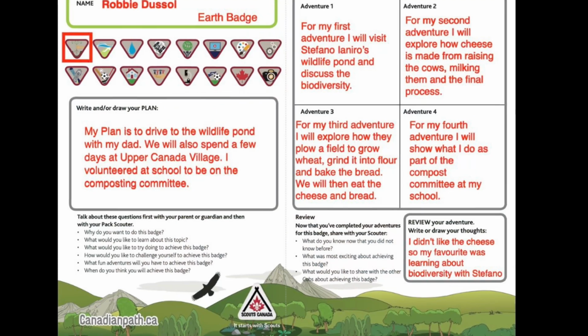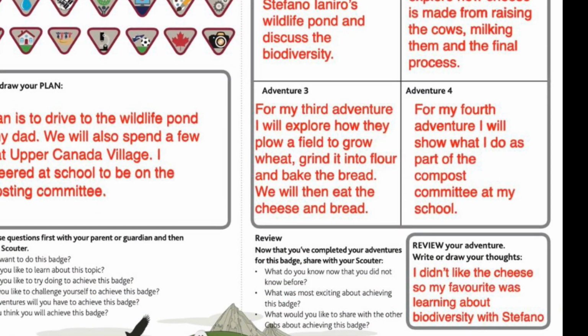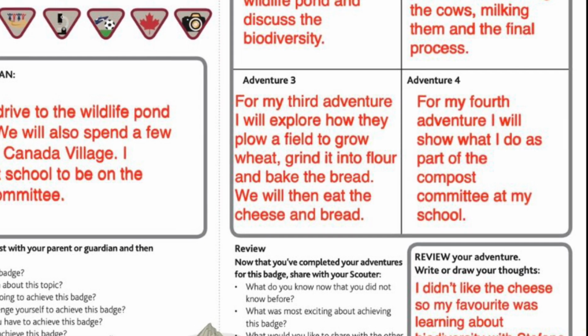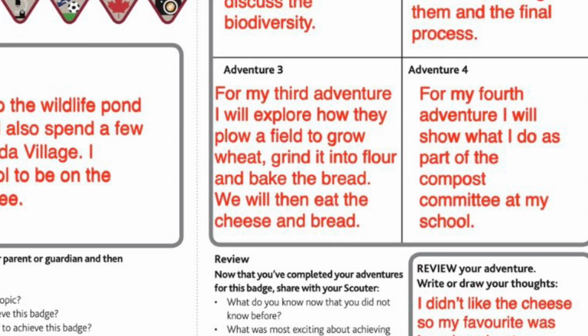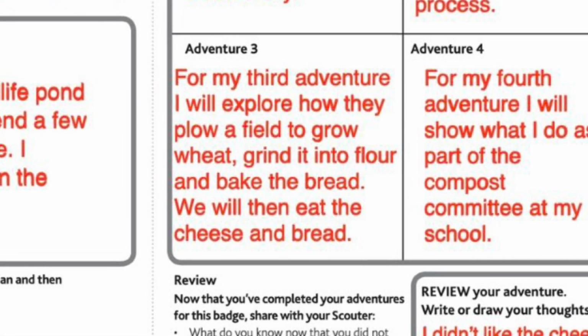For my third adventure, I will explore how they plow a field to grow wheat, grind it into flour, and bake the bread. We will then eat the cheese and bread.